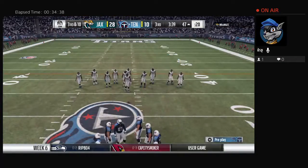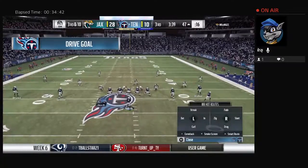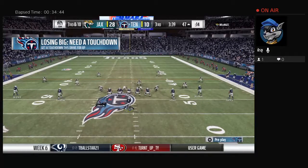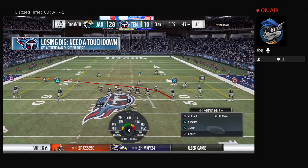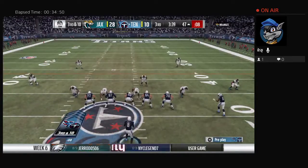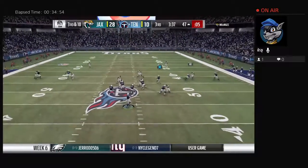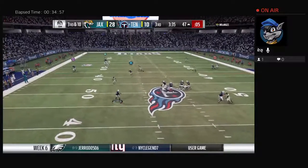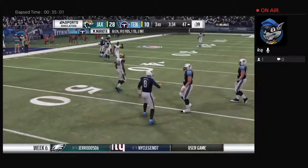The Titans on 3rd down. Not quite 50%, 4 for 9. This is 3rd and 10. Mariota, dancing to his left. And now another one thrown incomplete.